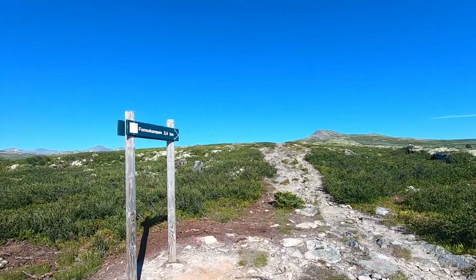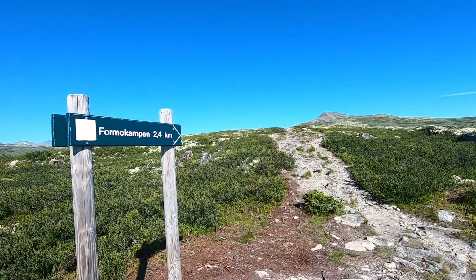Today we are climbing this mountain, Formokampen. We are in Rondane National Park and we're hiking here today, and then later tonight we're gonna find a place to set up our tents.